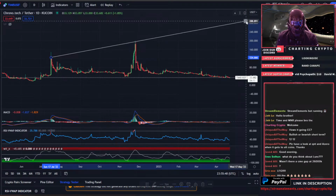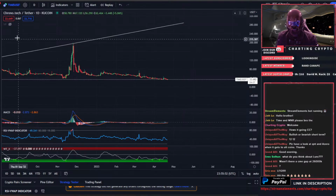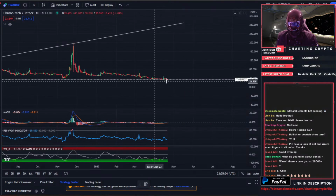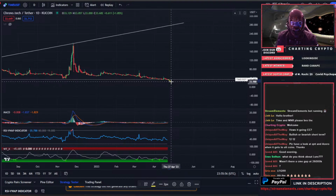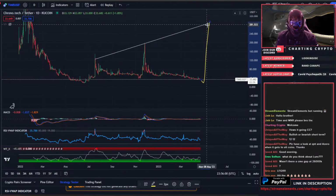If we had the capitulation right here, I wouldn't be surprised at all if this thing went up to $300 after the capitulation. A similar drop, like a drop down to 30 or to 20, and then we just see that really quick run up. And I think we'd run up to the sloping uptrend right here.